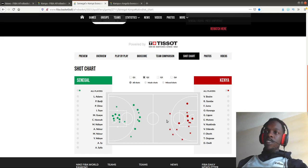You have to shoot as many threes as you attack the basket. You have to not be predictable, because at some point in the second quarter you got predictable. All right.